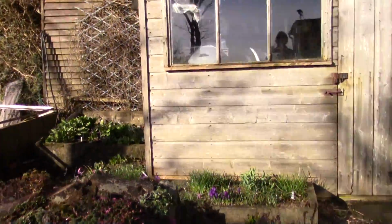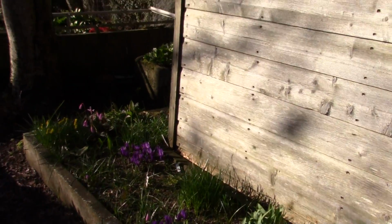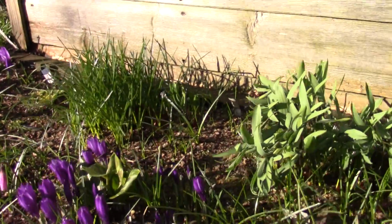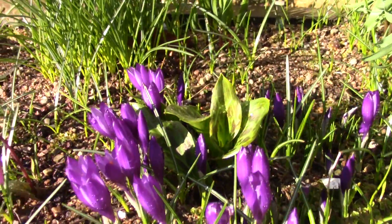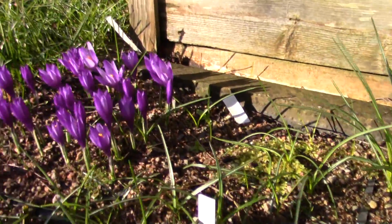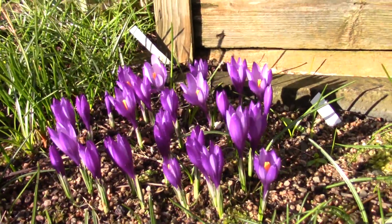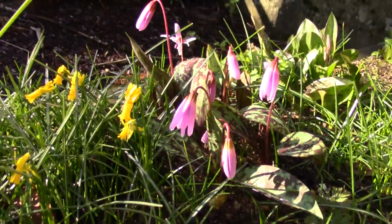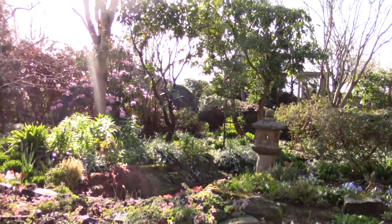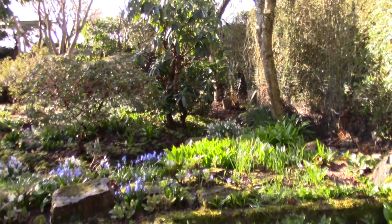As we come round, oh, detour. This is the trouble when you walk round the garden, there's so much to take your eye. Down here, Crocus pelistericus, just starting to come out. This one further on, in a slightly sunnier spot, a bit brighter, so it's a wee bit more advanced. One of my baskets of Narcissus cyclamineus that I use to populate the garden. We'll just go around here while we're in this direction.